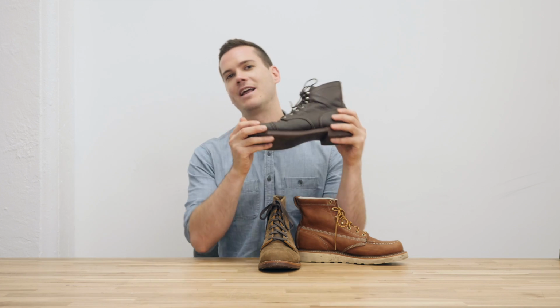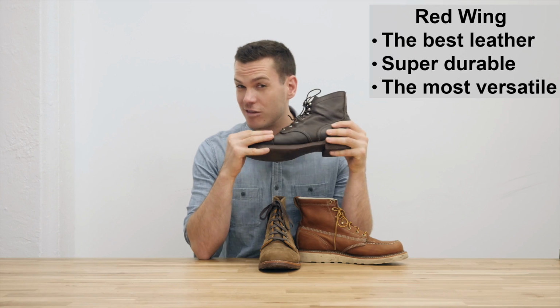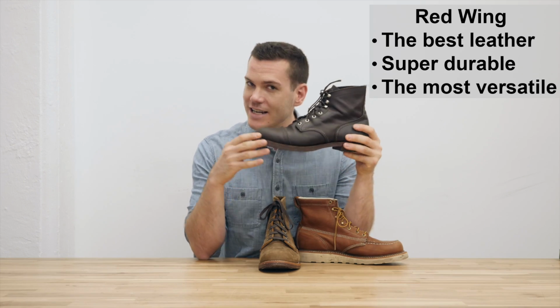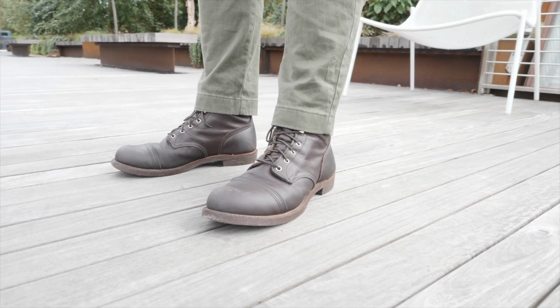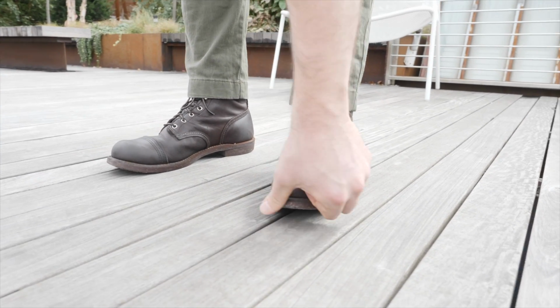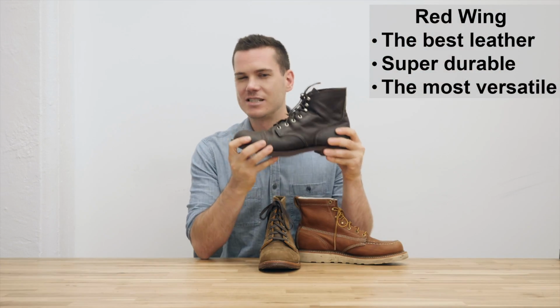So let's start with the Redwing Iron Ranger. What are the pros and cons? Pros, this is my favorite leather of the three. It is the easiest to take care of. It ages very well. It doesn't get scratches. It's very thick. It's very durable. And in general, this boot feels very solid. The sole is very durable as well. Nitrile cork is a very durable type of sole. The construction is really solid as well.